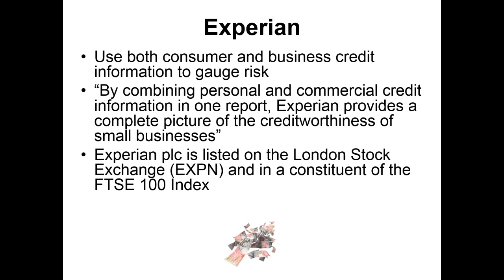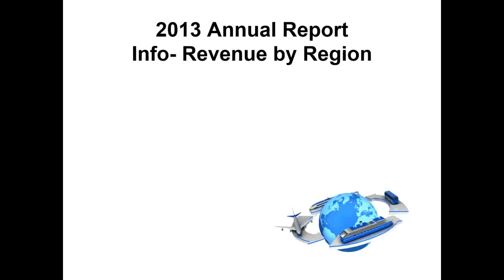ability to do both. Experian is listed on the London Stock Exchange and is a constituent of the FTSE 100 index. I think this is interesting because a lot of people think and believe that Experian is in the United States. That's not true. Their corporate office is not in the United States, nor do they trade on the New York Stock Exchange. Dun & Bradstreet does. Okay, Dun & Bradstreet's actually in Short Hills, New Jersey, and they actually trade on the NASDAQ. But Experian does not, or actually they trade on the New York Stock Exchange, excuse me, but Experian does not. Experian trades on the London Stock Exchange. They don't even have their corporate headquarters here in the United States.